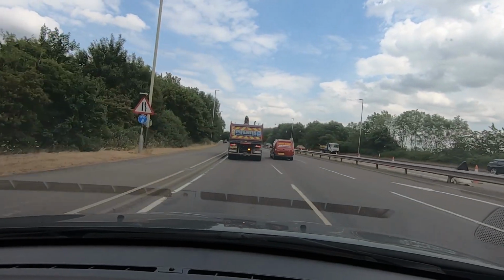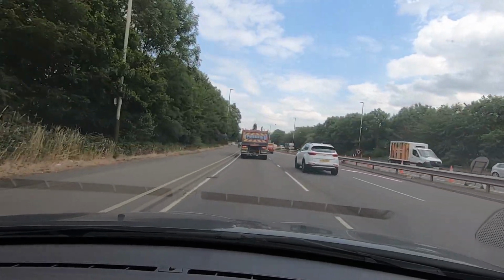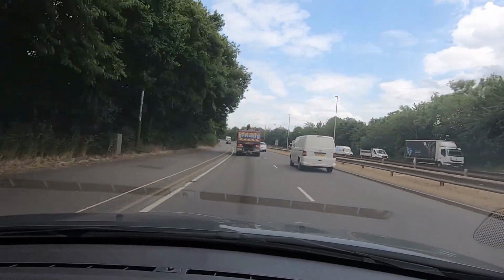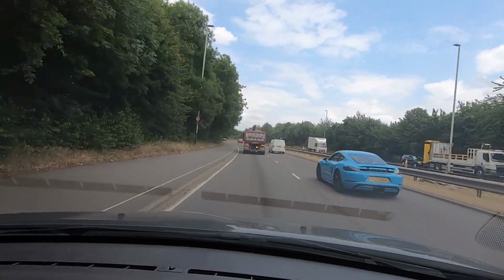Here's a thing that might happen to you on your driving test, where you have a slow moving vehicle in front of you and you're on a dual carriageway basically. It's a 50-mile-an-hour road, we're only getting up to like 35, so the question is, do we overtake him?